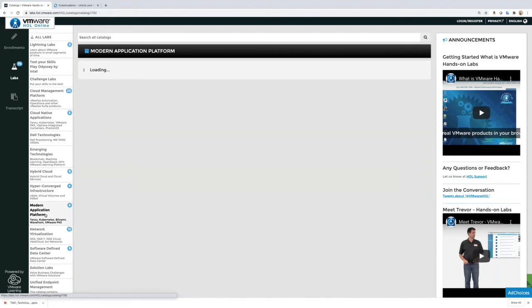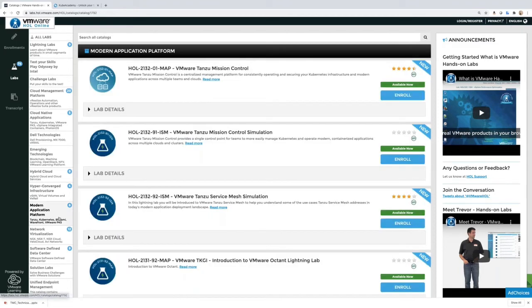We also have, I think we're actually moving it over to the Modern Application Platform catalog here. That's where you'll find additional content on the Kubernetes space as well.